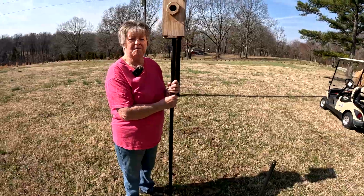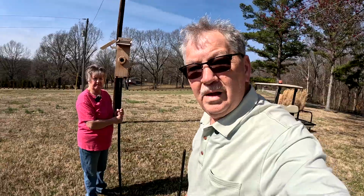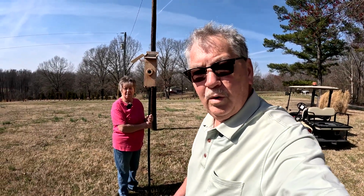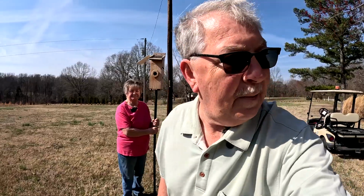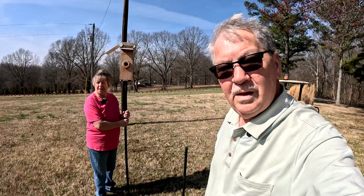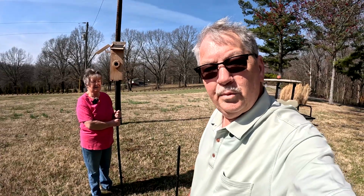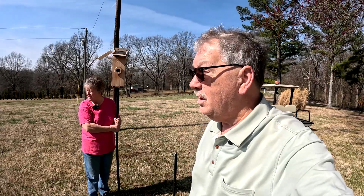And Eastern Bluebirds have already started the mating season. We have witnessed several matings take place, and they usually start in the middle of February or later on into March. Usually they start mating at the end of February or first part of March, depending on the weather. We are having a beautiful early springtime, and now they are starting a little bit early, and they'll start building their nest.